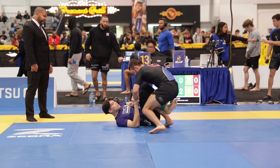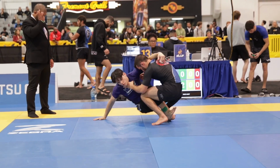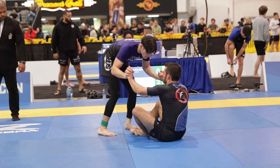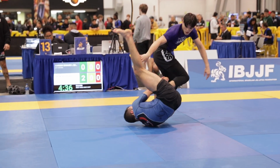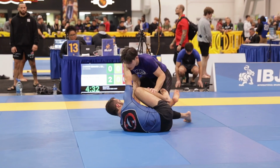One thing I think I struggle a lot with in competition is sometimes I get very fixated on attacking just my A game and only using the moves inside of that A game arsenal, which at Worlds was about 5. So you'll see me go for a lot of those hip bump triangles, a lot of knee cuts and north-south passes, and not really use a lot of chaining techniques. And I think that's one of my biggest downfalls.